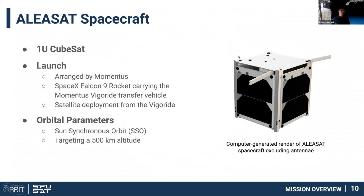ALEASAT is a 1U CubeSat. A CubeSat is just a standard for miniature satellites, and a 1U is just a standard for the size. It's approximately a 10 by 10 by 10 centimeter cube. So if you have a 2U, that would be a rectangle, two of those cubes stacked together. But we're a 1U CubeSat, and as you can see from the image on the right, we're just a cube.